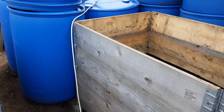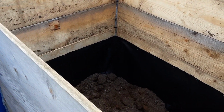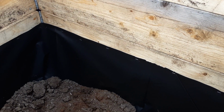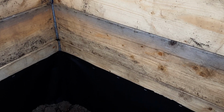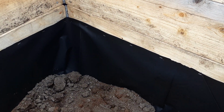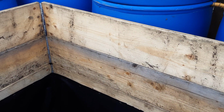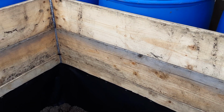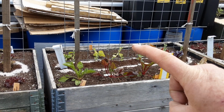I've moved and emptied the other pallet collar that had the parsnips in, and new for this year I'm doing lining at the bottom there and then lining it again, so the weight of the soil at the bottom pushing down doesn't rip the plastic like on another pallet collar. Then we wrap another sheet of plastic and overlap it, so hopefully we won't get the issues like that over there.